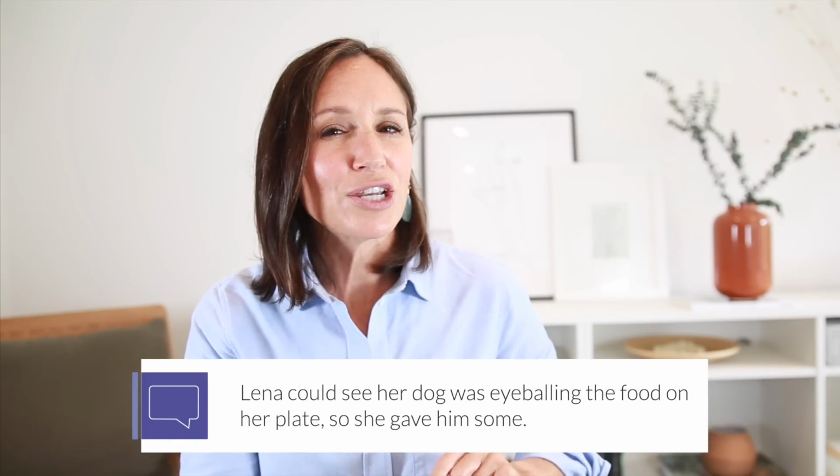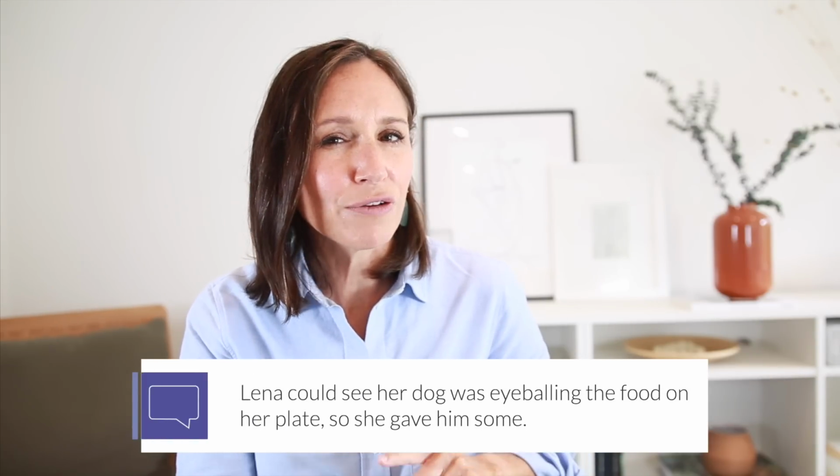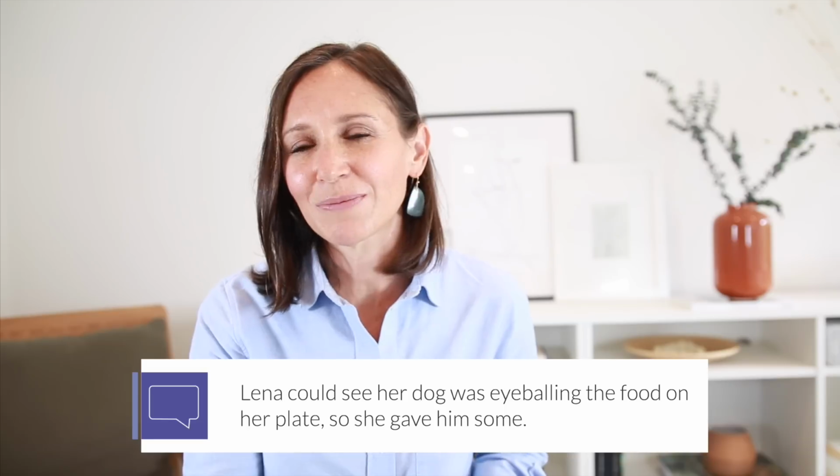The third one, to eyeball something or to eyeball someone. This means to look at someone or something very closely. For example, Lena could see her dog was eyeballing the food on her plate, so she gave him some.